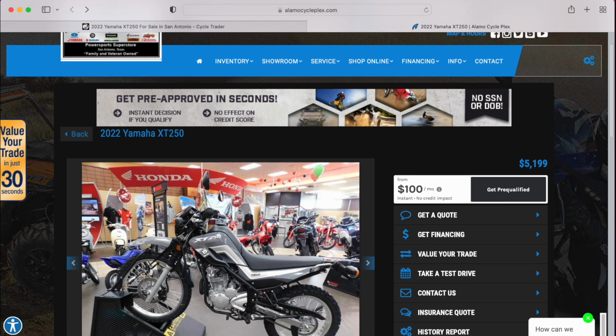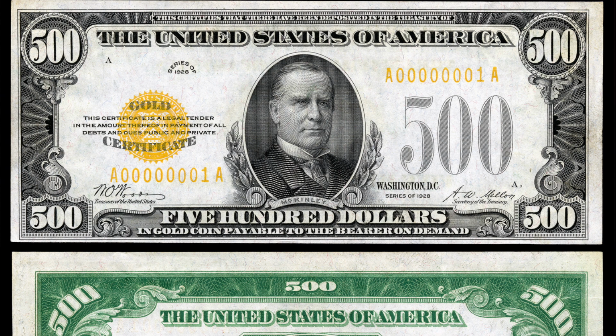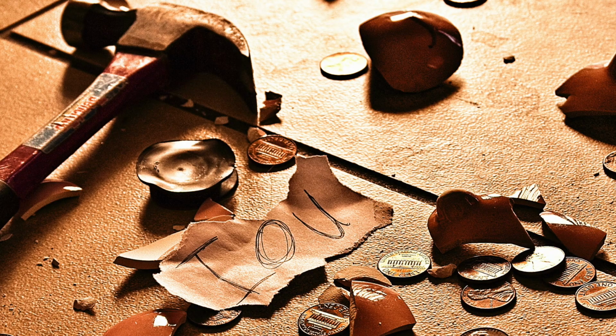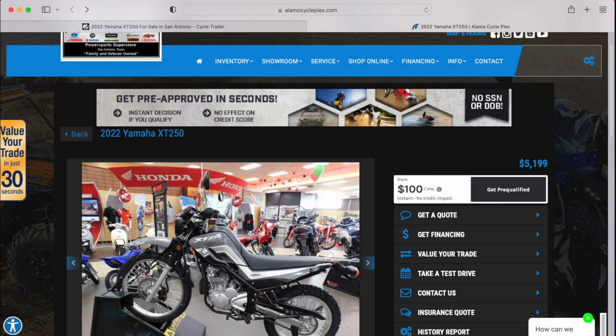So we're going to call down there and do a $500 deposit on this motorcycle. And then tomorrow, first thing we can, we're going to get down there and buy this motorcycle. We're going to pay for it on a debit card, a credit card. We're going to work out financing or whatever.